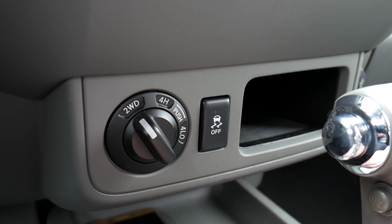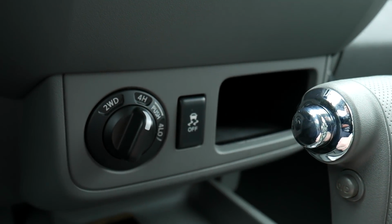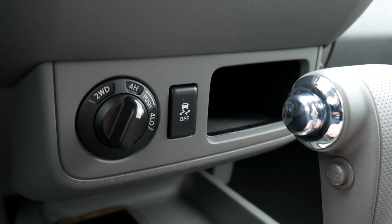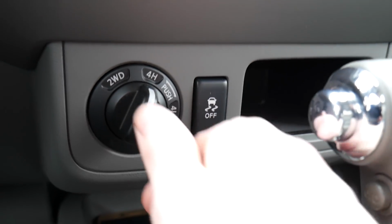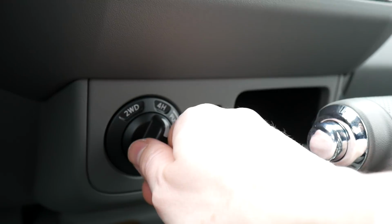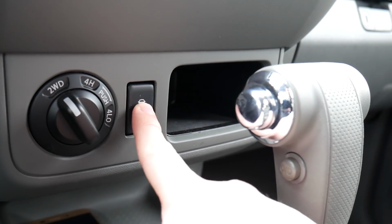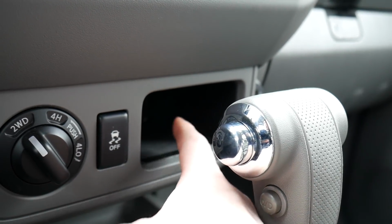Below there you get your four-wheel drive controls. It's just a simple dial, so this is 2 to 4H settings, high-speed four-wheel drive. I can't put it into the 4 low setting because the car's not moving, but all I really want to point out here is that it is very simple to switch between the settings while you're on the move. You also get a traction control button right here and then a small storage cutout.